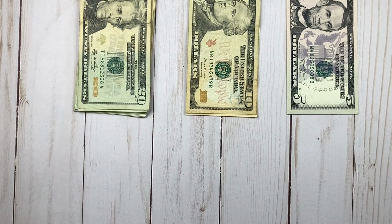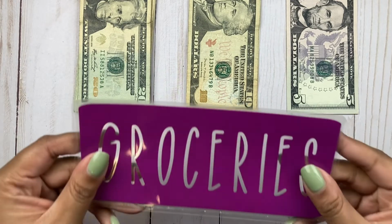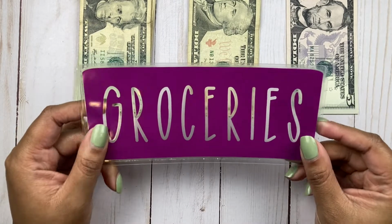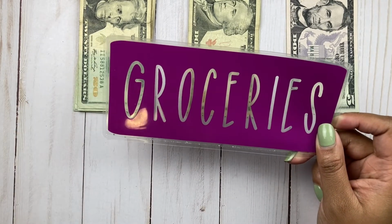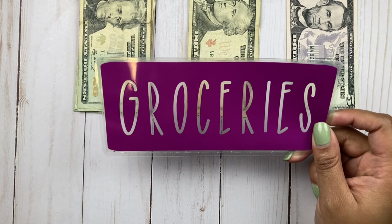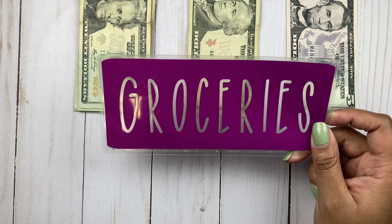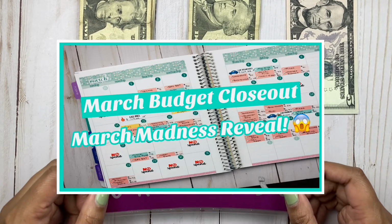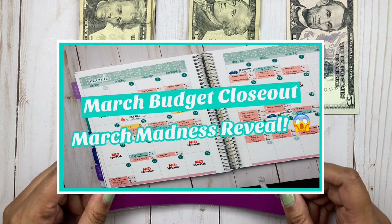But we're gonna go ahead and check in on our amount, and then we're gonna contribute to the cash envelopes that are gonna be getting some coin this paycheck. So groceries is up first. Groceries has absolutely nothing. However, groceries did have a tall $78 left, but I went ahead and put it into my March Madness savings challenge. So if you guys missed that video, I'll go ahead and link it up in the cards for you guys so you guys can go and check that out.